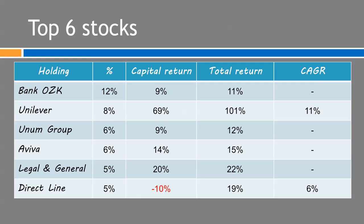So Aviva is 6 percentage points of my company's position. Capital return, that's been 14%, with dividends, that's a total return of 15%. But that's only been purchased this year. Same with Legal & General at 5%. That's returned 20% on the capital. I say return, it's on paper because I haven't actually sold it. With a bit of dividend, that's a total return of 22%.